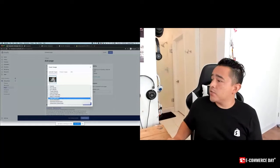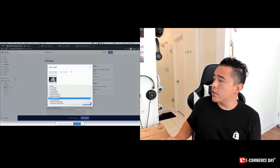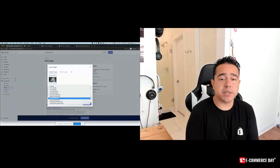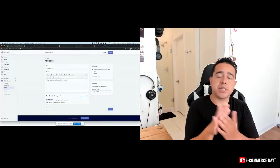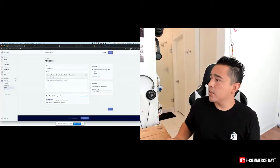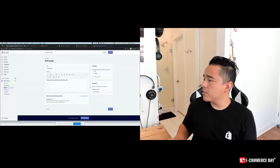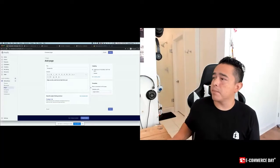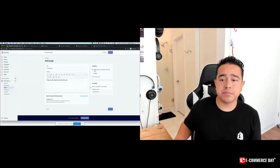Great. Now, it's very important that when you create that Contact Us page, you click on Page Contact for the template. This will allow you to insert a contact form that will actually send you an email when someone fills it out. So it's as simple as this. If I just want to keep it simple like this, drop us a line. We'd love to hear from you. Click on Save. Great. Now we have a Contact Us page.